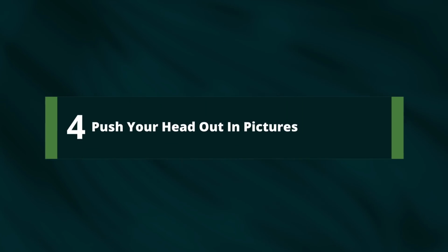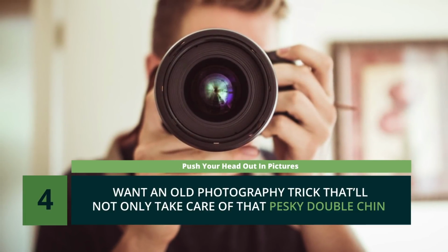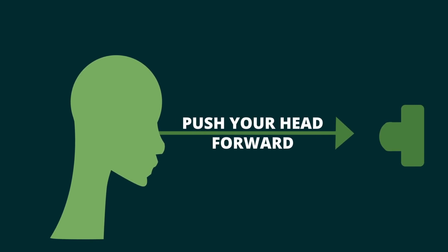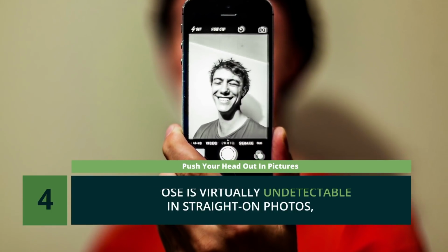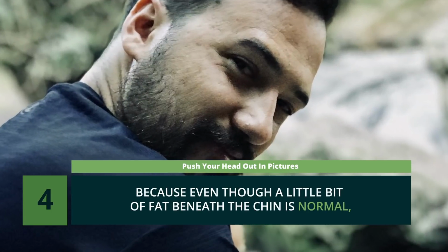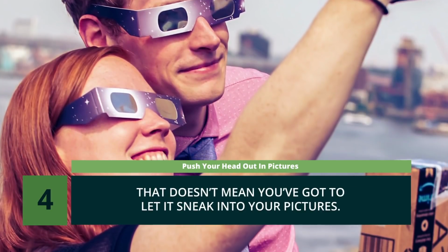Number 4, push your head out in pictures. Want an old photography trick that'll not only take care of that pesky double chin, but also create an aesthetic, angular face in your pictures? Try pushing your head forward toward the camera. Yep, we're serious. The pose is virtually undetectable in straight-on photos, while also creating the perfect illusion of a leaner face, especially around the jaw. But even though a little bit of fat beneath the chin is normal, that doesn't mean you've got to let it sneak into your pictures.